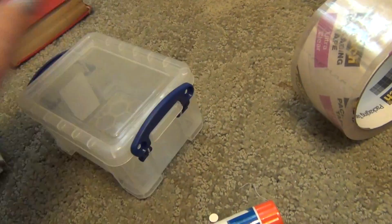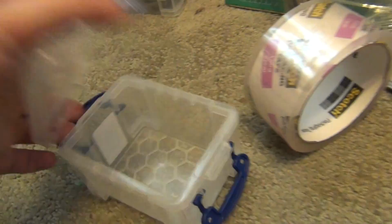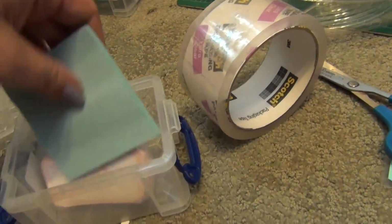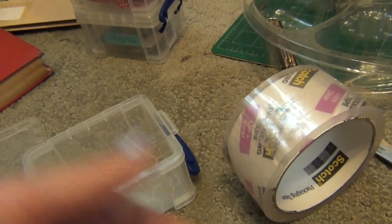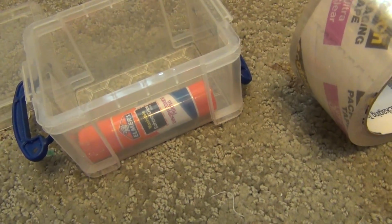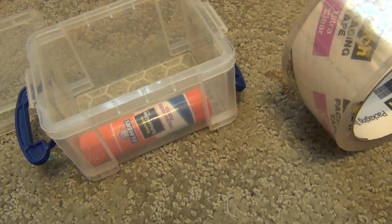And then I'm trying to see whether or not sticky pads of regular sizes would fit in. They would, but I don't see the point of putting sticky pads in a container. Alright, so I'm just going to put a glue stick, and Scotch tape won't fit either. Oh, and here's another thing.